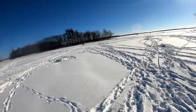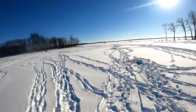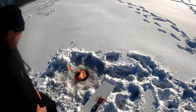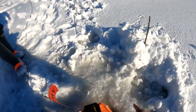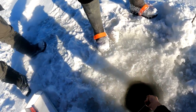Let's go. That one's super shallow, so once we get to the flag before it, we're going to go really slow, try not to walk as hard. Okay. Come right here. Yeah, see, it's gone that way.